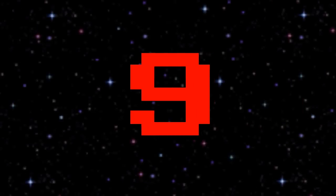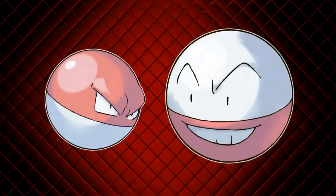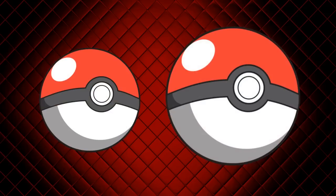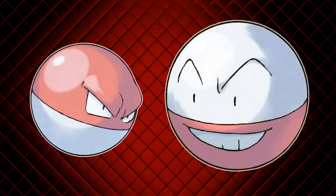Speaking of which... Number 9! Electrode and Voltorb. No, Generation 1, you're not off the hook here just because you're the OG. You had plenty of craptastic designs too. Like Pokéball and other Pokéball here. I don't think this one needs a whole lot of explaining. These two are just Pokéballs with faces.